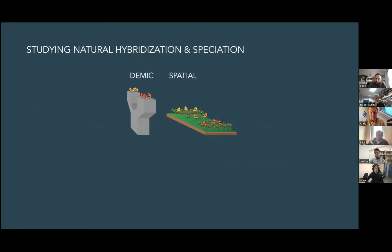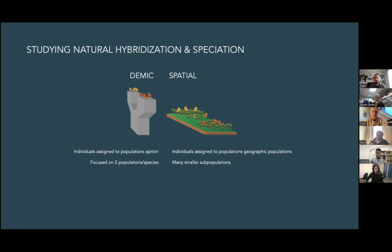So comparing two different ways that we might study this. In demic, individuals are assigned to populations a priori. A lot of times you might think of this as more of a two island model. In spatial, the individuals are assigned to geographic populations. So this would be more of a stepping stone model and expanding from there. Like I mentioned, demic focuses on two populations, and the spatial focuses on smaller subpopulations. So in demic, we tend to omit the hybrids. We tend to focus more on pure individuals within these populations. While in spatial, we really include a lot of the recent hybrids, F1s, and all of the intergrades in between.